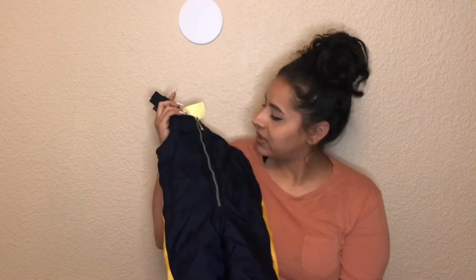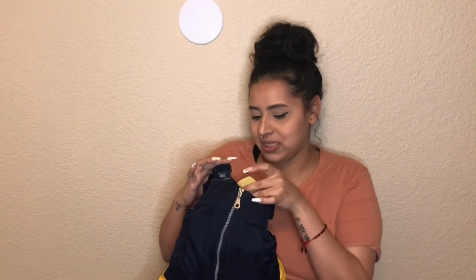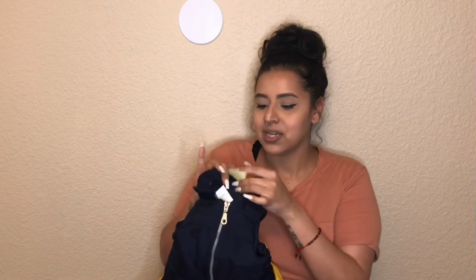I also got him this one. It's a little snowsuit, but I'm thinking it might be too big for him because I think it's 18 months and he's definitely not that size. And this one was $7.99, and it was the only thing that I got with a different color tag, a yellow tag. So this one was actually $4 because it was 50% off. So that's pretty much all the clothes that I got.